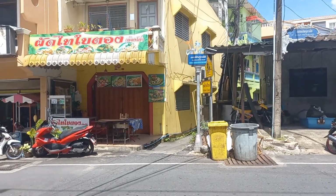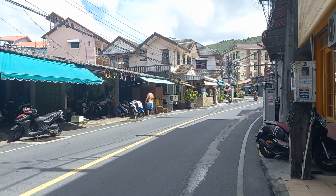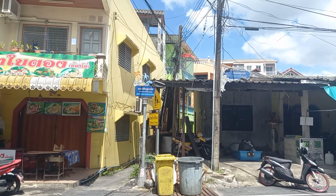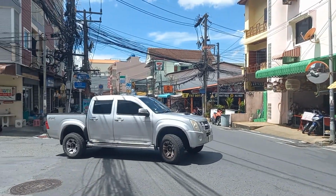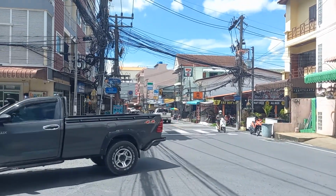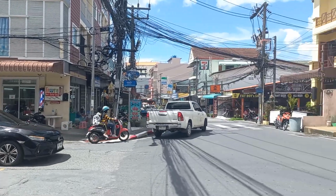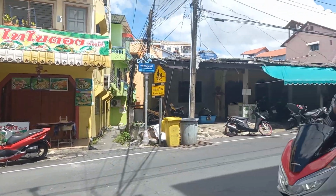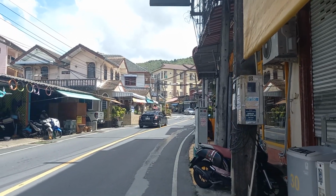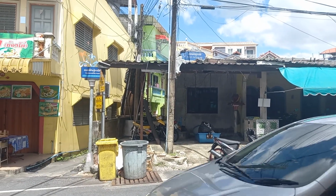So we finished the road. Phuket Karani Road to the right here, and then go straight down. To the right is Katu City and then Phuket Town. So this is Phuket Karani Road. And then you go to the left here is Nanai Road. And then straight down is Sai Nam Yen Road. So this is Nanai Road right here. So welcome to Patong City, Phuket, Thailand. So this is Phuket Karani Road.